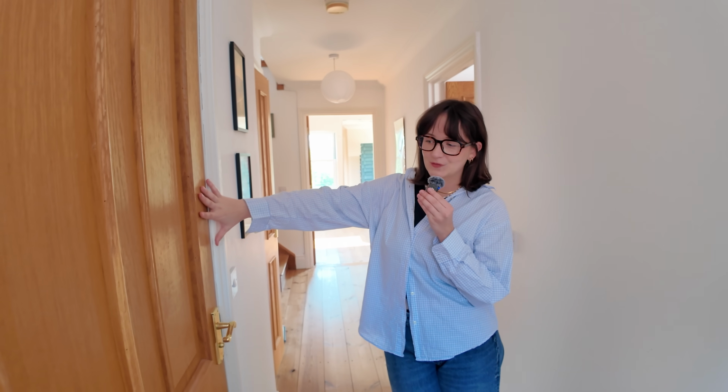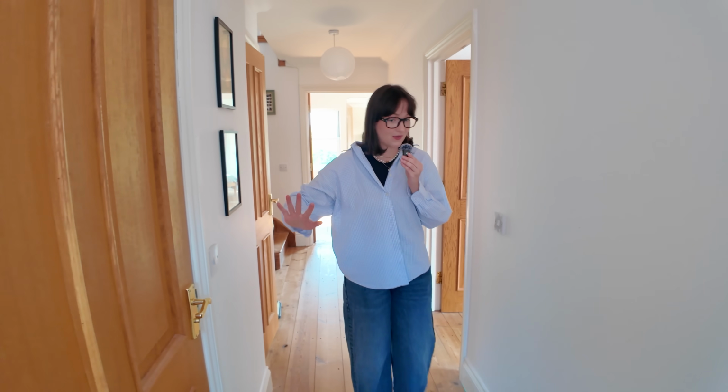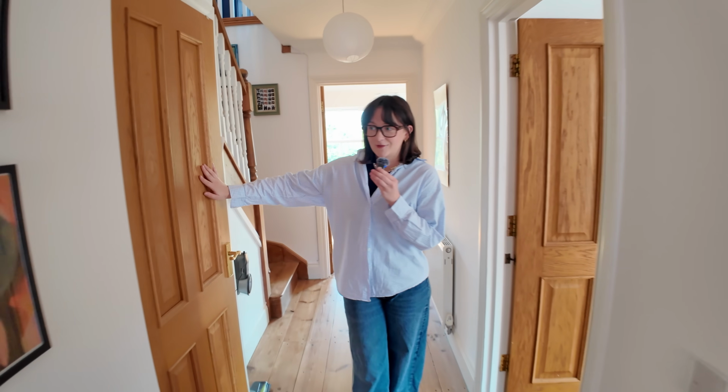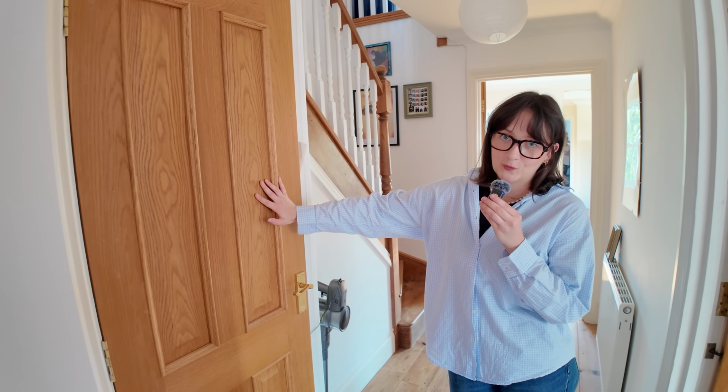So I'm just gonna go this way. I won't show you anything in the hallway. This is one of our guest bathrooms, but we use it as storage, so won't be showing you that. And we also have another bit of storage under here, which we also won't show you because it's full of stuff. Not very interesting. But through here, we have the office.